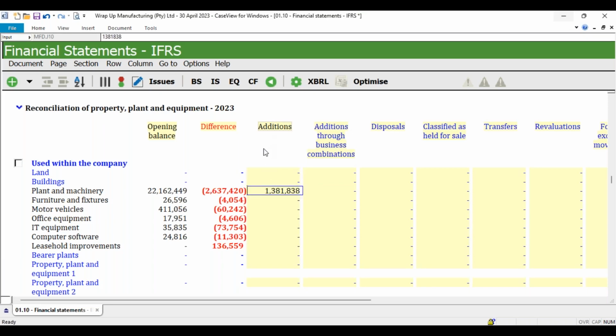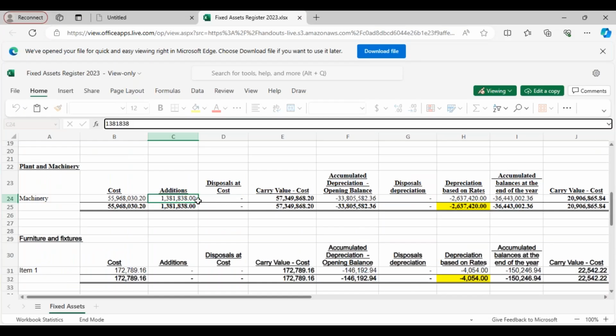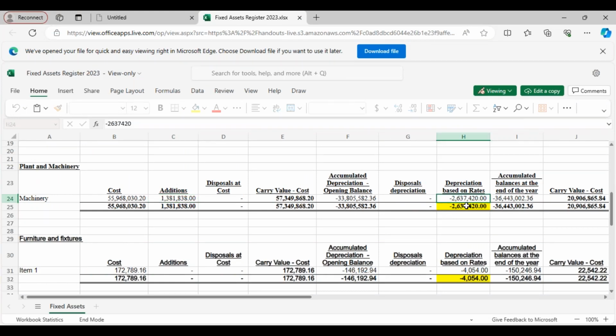As you insert your different items, your difference is also going to move. So let's continue back on the Excel spreadsheet. What else do we have for the current? When I say movement, it's movement during the year. So we're going to look for items that happen during the year.